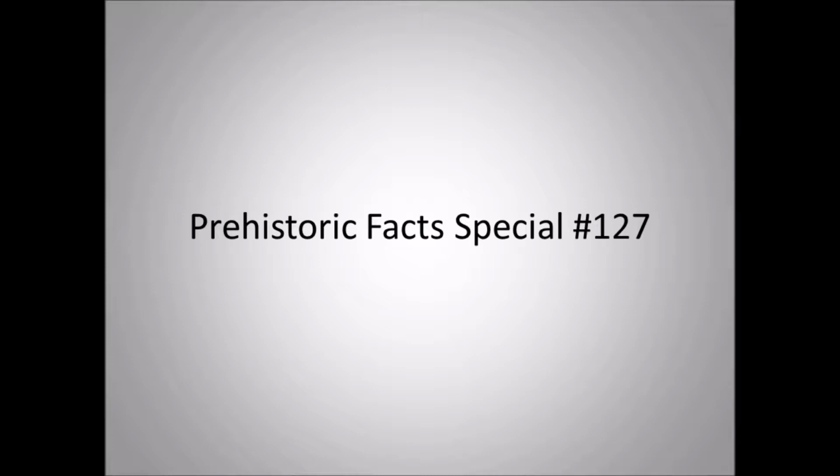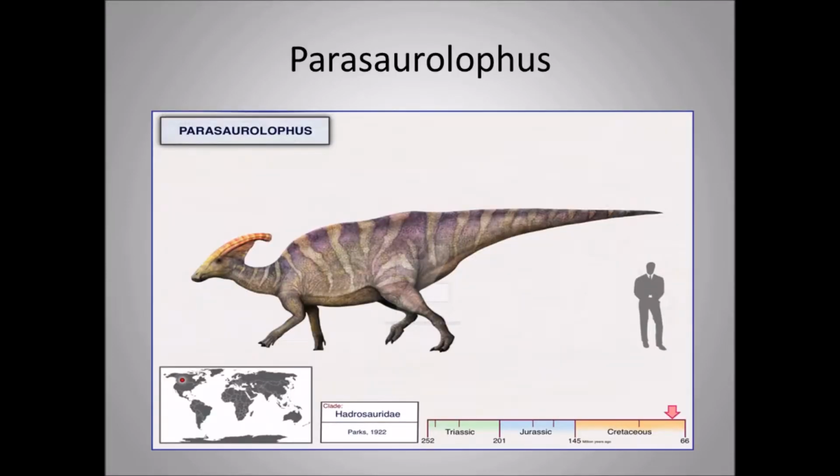This is a special episode number 127, and this time we're actually going to be talking about a special and famous hadrosaur, or duck-billed dinosaur, and that dinosaur is Parasaurolophus. And so here's a size chart of Parasaurolophus and where the timeline fits, what family it belongs to, but I'll get to that in a little while.